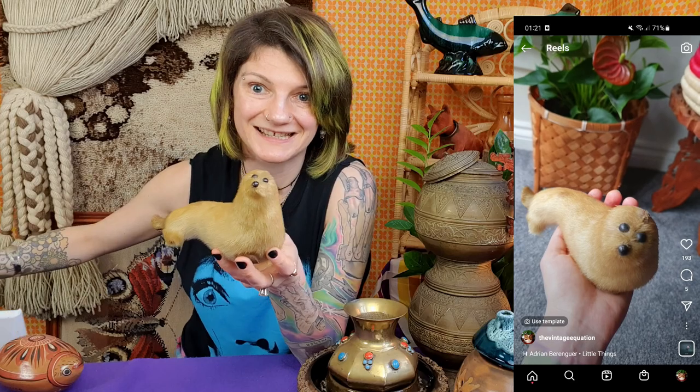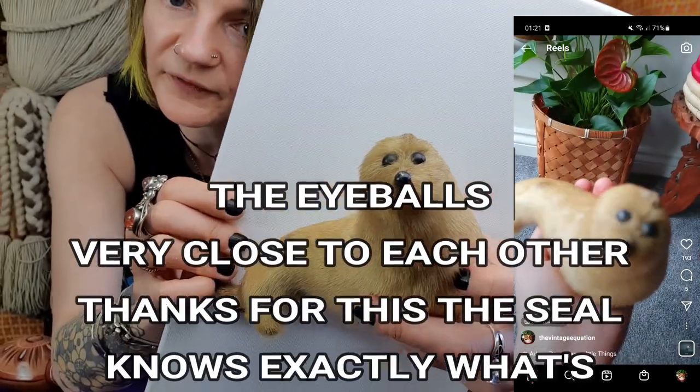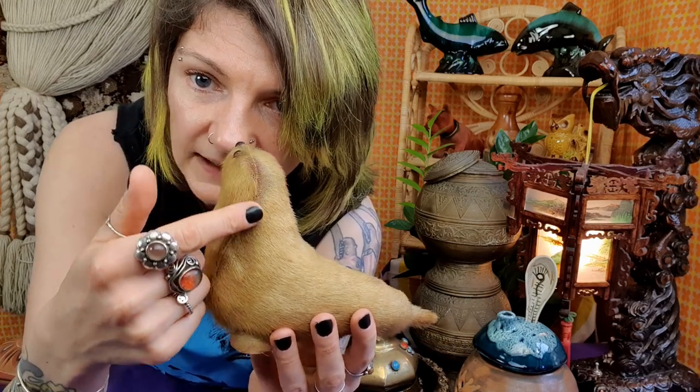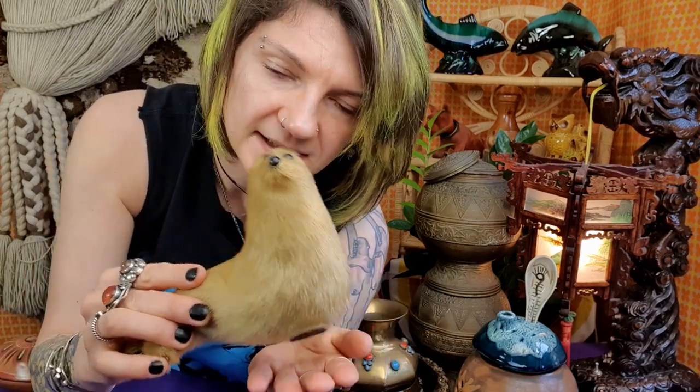This extremely disturbing seal I'm keeping, at least for now. I do collect these disturbing seals, and this particular one is with me because of their eyes. The eyeballs are very close to each other. Thanks for this, the seal knows exactly what's going on around it. These seals are covered in real fur. We can only be happy that this type of art is not common nowadays, but as a relic of the past, I like it, especially that this one had a brain surgery. So I decided I will keep it and give it a new home.